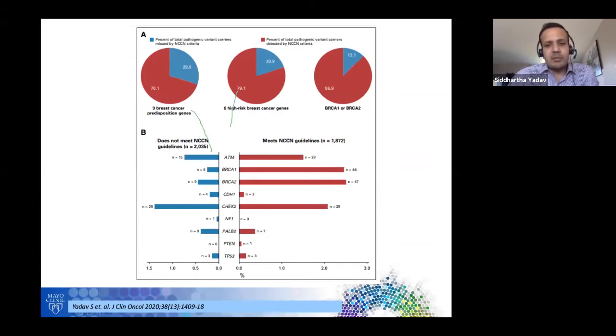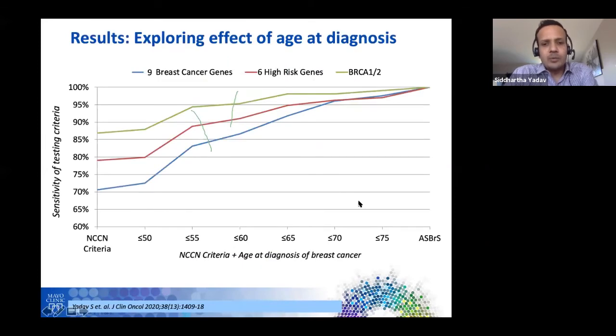Then the question came up: what can we do to optimize the NCCN criteria? Because if you go by the American Society of Breast Surgeons, then you are testing everybody with breast cancer. That's a whole lot of women to test. On our left is the NCCN criteria, and for the 9 breast cancer genes, the sensitivity is around 70%. For BRCA1 and 2, the sensitivity is around 87%. On your right is the American Society of Breast Surgeons criteria, and of course, if you're testing everybody, your sensitivity is around 100%. If you just go by NCCN criteria, you're testing 48% of women with breast cancer. If you go by ASBRS, you're testing 100% of women with breast cancer.